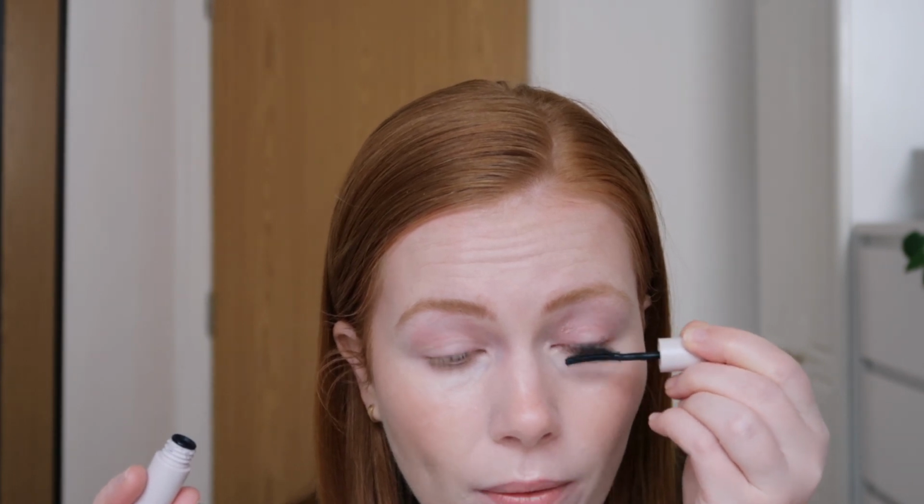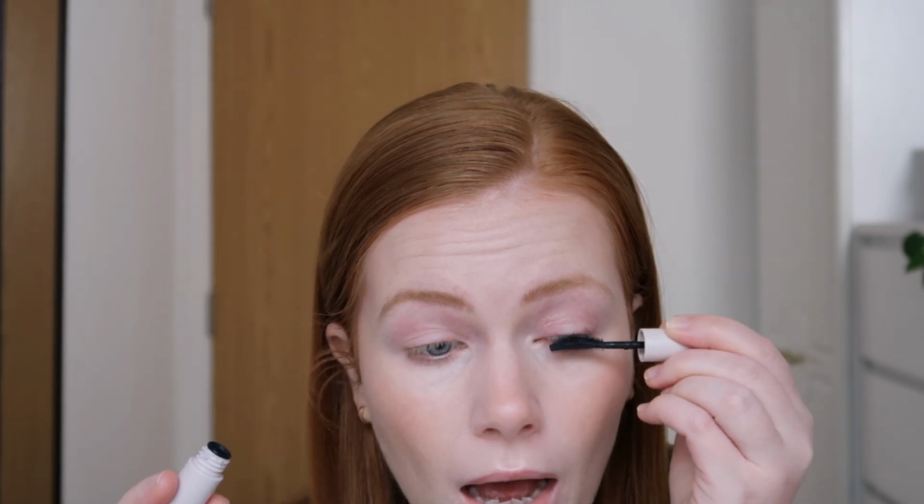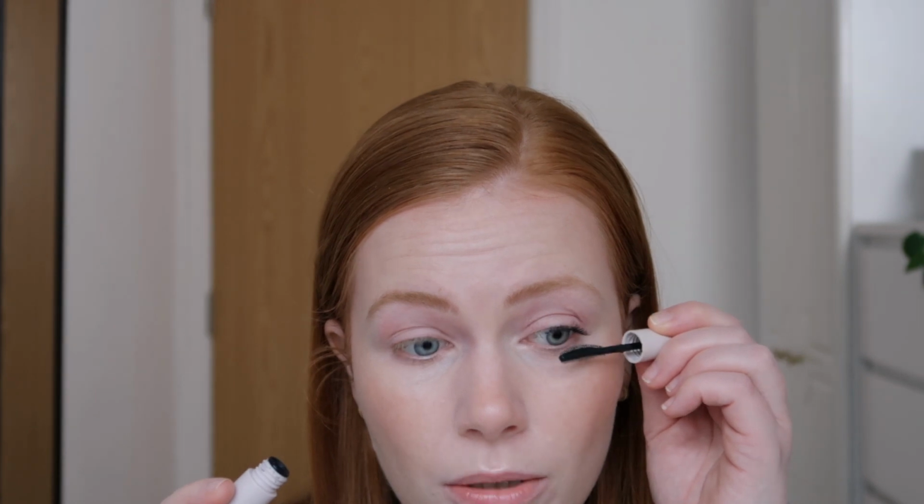The Glossier, although it doesn't really add volume, it adds more length than this. And the e.l.f. Keep Your Curl one, which has been discontinued obviously, I feel like added the same length as this, but more volume. So that's my issue with this, it's just too not there as a mascara. It just paints my lashes black and doesn't do a whole lot else.